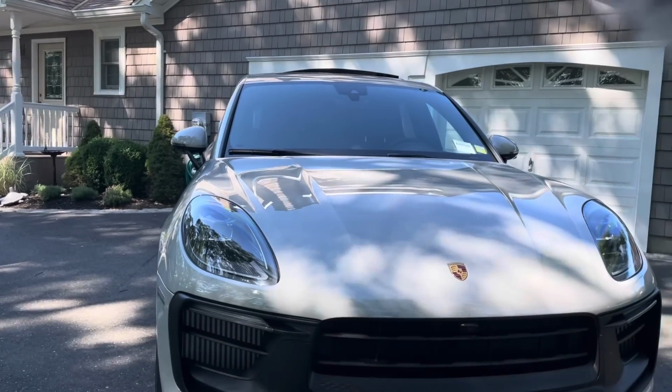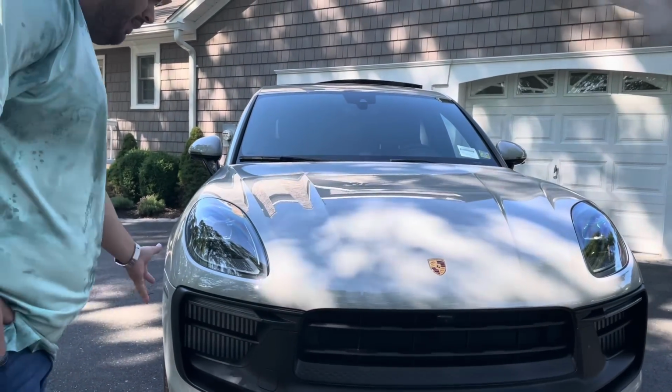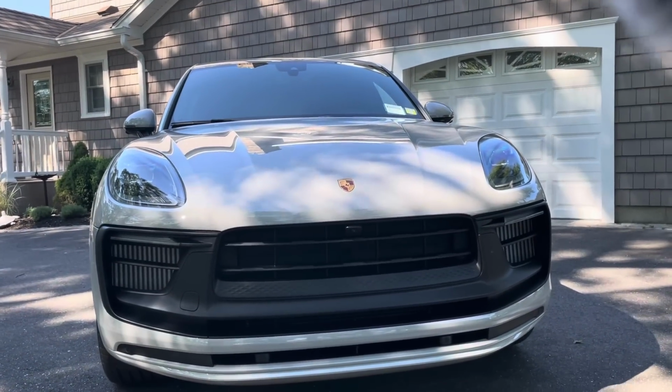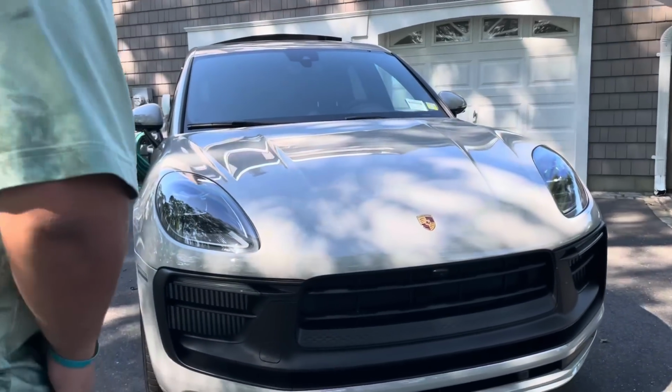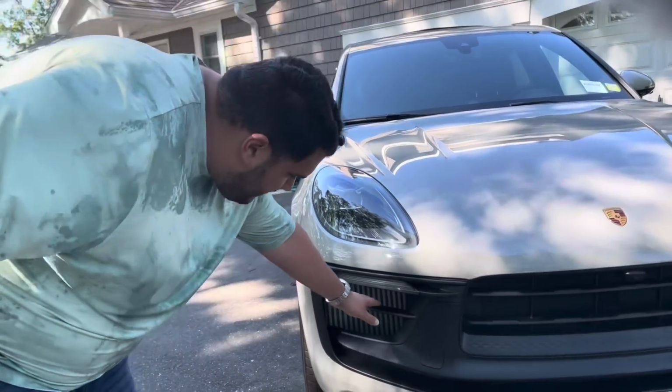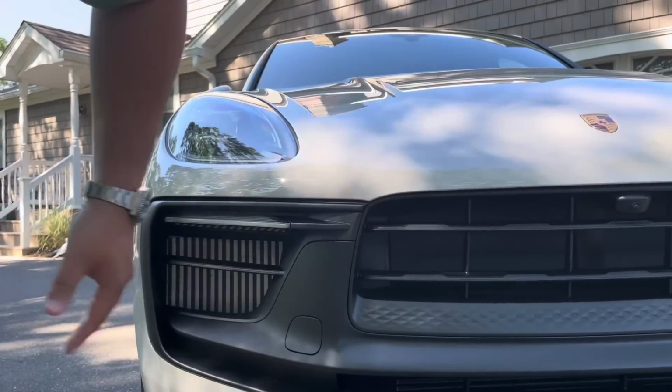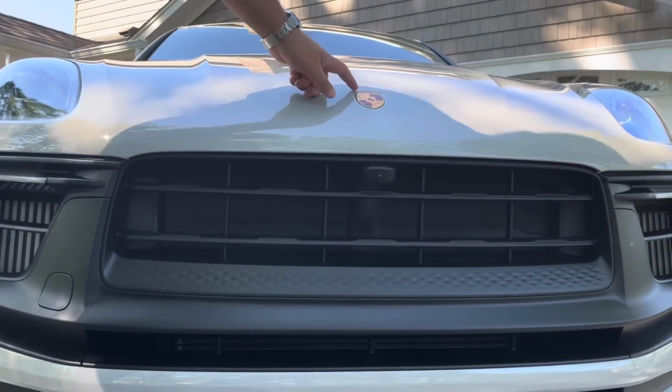New for the 2022 facelifted model is this big front fascia in satin black. It's longer, it's wider, it's more aggressive than the previous model. It has this active air intake for the radiators, more active air down here in the middle, this beautiful, beautiful Porsche crest.